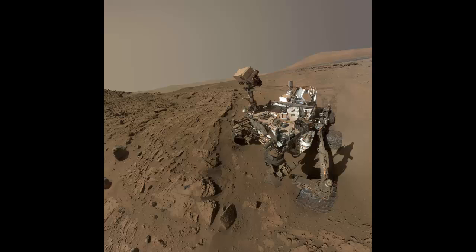The team will also attempt to determine whether a range of different oxidation levels, which could have served as an energy source for possible Mars life, existed at the site long ago.